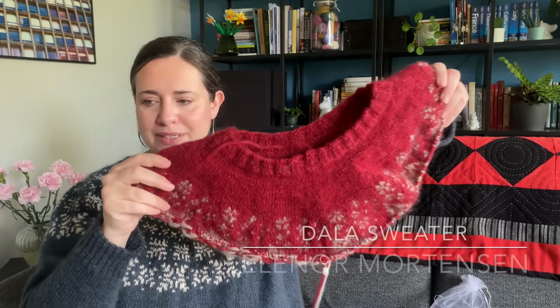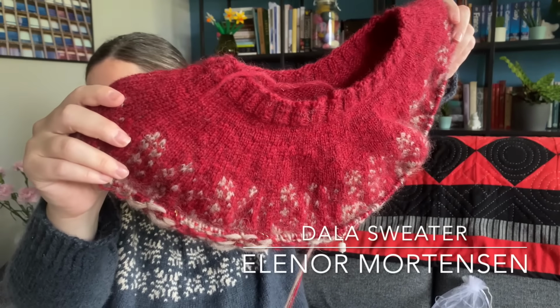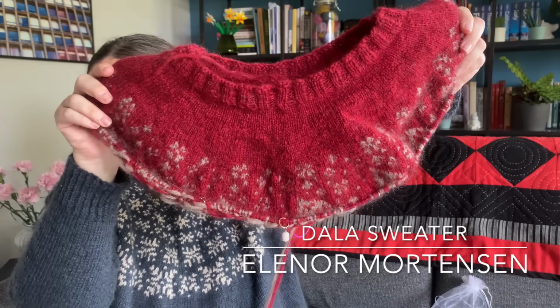So I'd only been back in Germany for, I think, 24 hours, and my partner really kindly took me to a yarn shop that sells a specific kind of yarn I wanted to hold it with. Normally I try and buy things from my local yarn shop, but we went to Aachen because I know that they stock this particular yarn. And I have cast on the Dala Sweater by Eleanor Mortensen. I think I'll probably use this for my thumbnail.